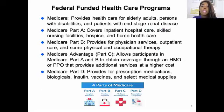Here, we're going to talk a little bit about the federally funded healthcare programs. Federally funded healthcare programs are Medicaid and Medicare. There's an easy way to remember the four parts of Medicare, and this is where you may want to take some notes if you haven't started already. Part A covers hospital. Part B covers medical insurance. Part C allows the patient to obtain coverage through an HMO or PPO that provides additional services. And Part D is for prescription drug plans.